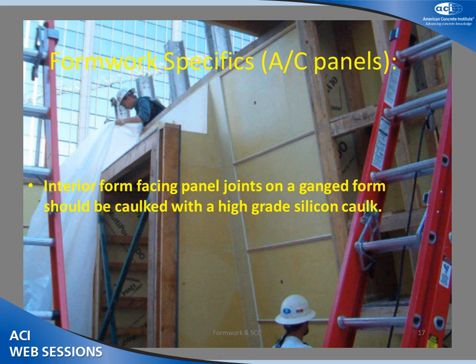Interior form-facing panel joints on gang forms should be caulked with a high-grade silicone caulk. This project had no chamfer in the corners. Everything was sharp corners. But even still, all of the corners, we caulked with a siliconized latex, and we would get it into the 90-degree corners with a very, very tight radius, and that gave us a sharp-looking corner without having any grout loss at the corners.